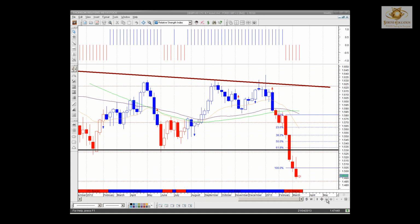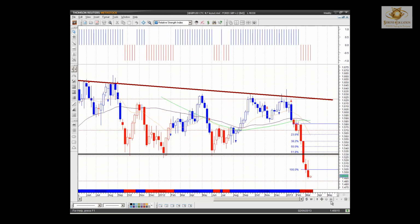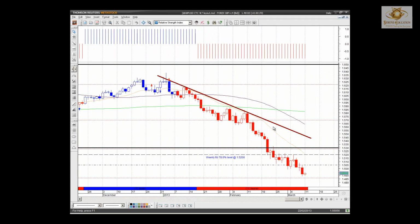Moving towards that 1485, which happens to be our long-term support and resistance level. Here you can see it consolidated back in 2010 in particular. But our long-term goal would be the lows that we've seen here roughly around the 1445, well below 15300, and you can see that the weekly chart is all looking negative according to our CTC strategy template.